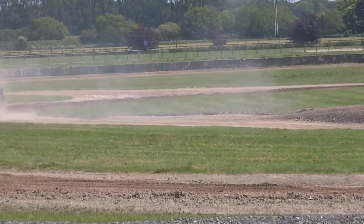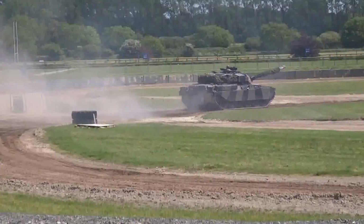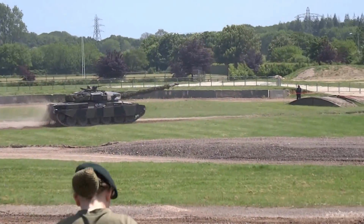Currently serviced by a tank called Challenger 1. You can see that in the museum. And we now have a very different tank in service called Challenger 2. The name makes it sound the same tank, actually it's very different.